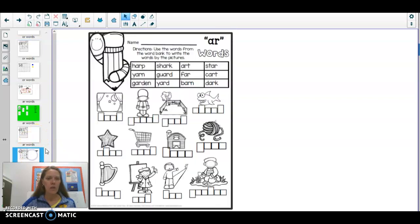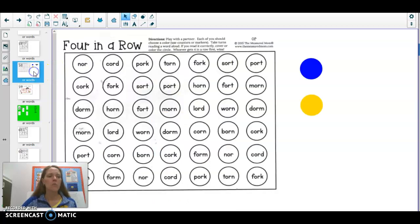We also have this AR page where up here you're going to read the word, find the picture that goes along with that word, and then put the letters in the blanks there, or in the boxes. So this would be another good way to help you read those AR and OR words. Another thing that should have been in your packet looks something like this. It's two-sided. One side has the OR side, the other side has the AR side.